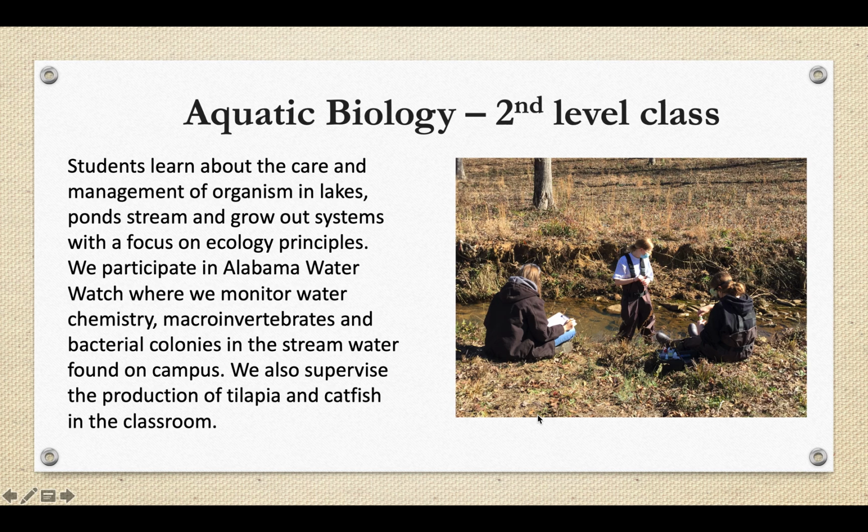We're going to look at the organisms that live in the creek and how they indicate whether streams are polluted or whether streams are healthy. At the same time, students in the classroom supervise the production of tilapia and catfish in the classroom. We have very large grow-out tanks where the kids, once the tilapia are ready, will harvest the tilapia. Sometimes we send the tilapia to our culinary institute so that they can be processed there, and sometimes we process and cook them in our own classroom.